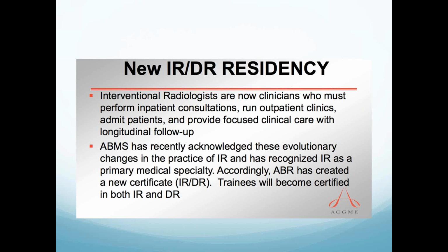So when you're doing minimally invasive therapies in interventional radiology, in order to provide quality care, that's what has to be the case. And the American Board of Medical Specialties recently acknowledged and recognized us as, like I said, the 37th primary specialty of medicine. And so that's why we have this training paradigm.